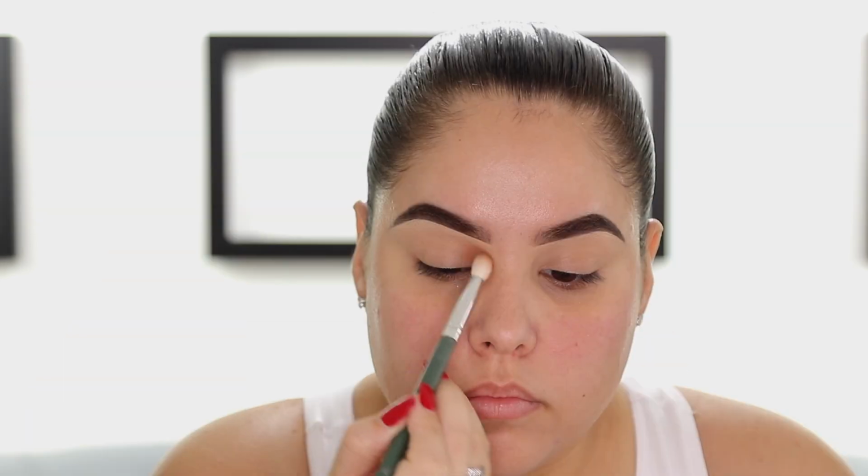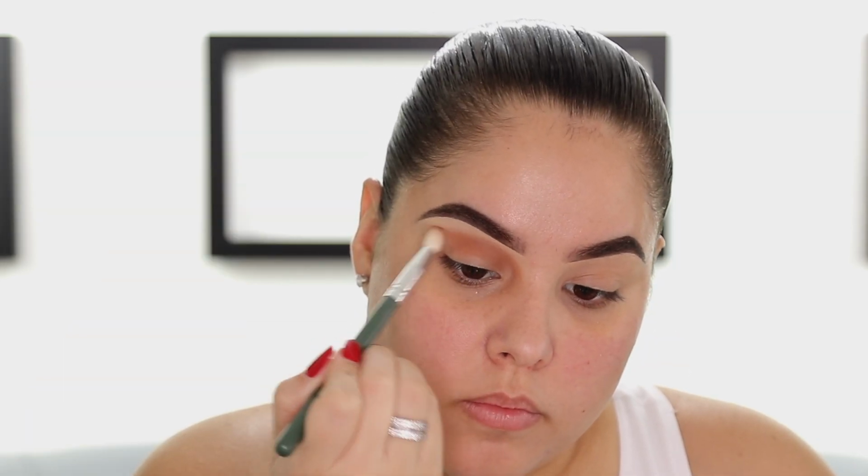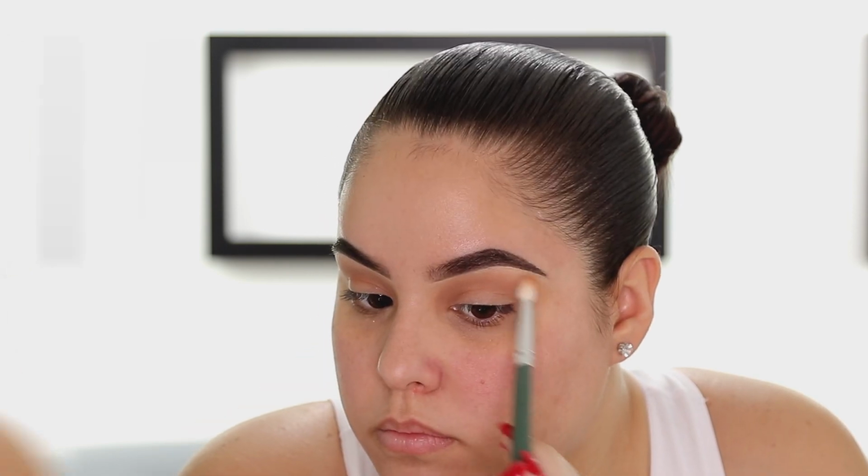I am next going to be priming my eyelids using a concealer, and also keep in mind that I did do my brows off camera because they take me forever to do. I'm going in with the Too Faced Peach Palette, the matte shades, and I'm taking Peach Tea and I'm going to put this on my crease as my transition shade.